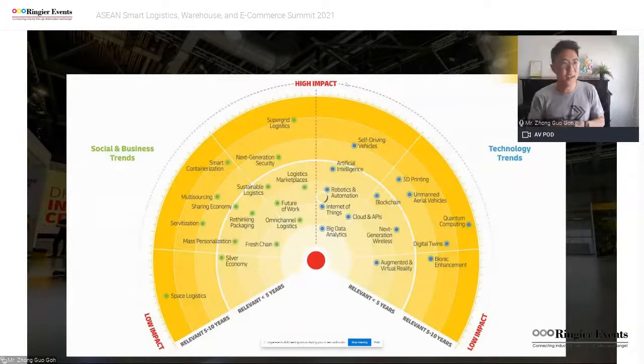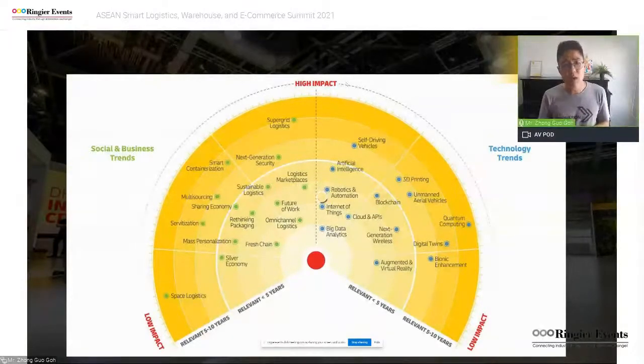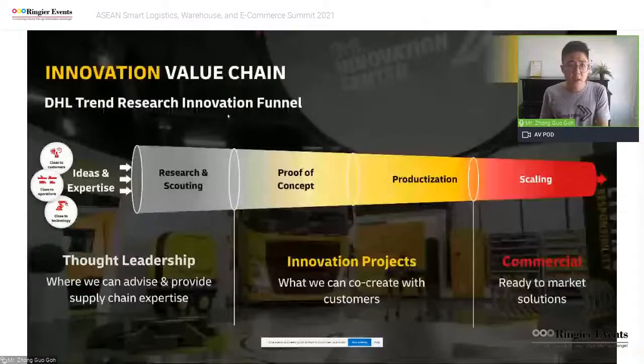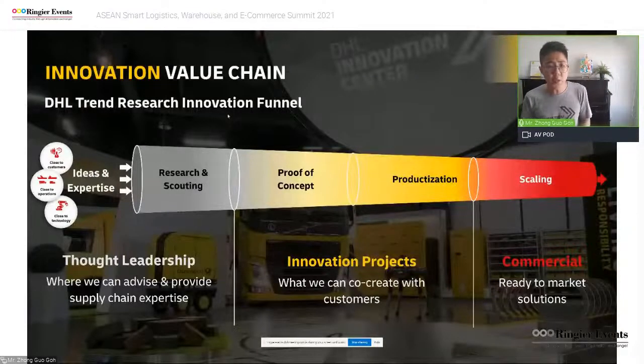Okay, I'll just continue. I was just talking about our innovation value chain. From the trend radar, we deep dive into one to two trends a year with a trend report, engage our partners, exhibit at the innovation centers, and deliver proofs of concept. If successful, we commercialize them. For bigger topics like Internet of Things and big data, we dedicate more resources to explore the different use cases. Using this very simple method, our global innovation centers have delivered more than 200 to 300 projects over the last few years.